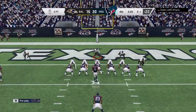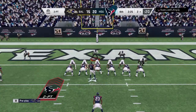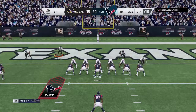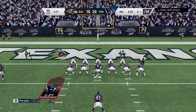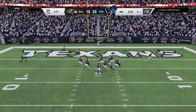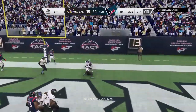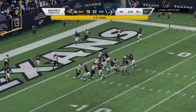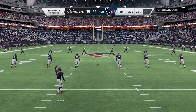A big spot now for the Texans as they'll try for 2. Here's Watson. And this one's caught. And their 4th quarter lead grows by a couple more. So they go with a pass, and it works there on the 2-point try.